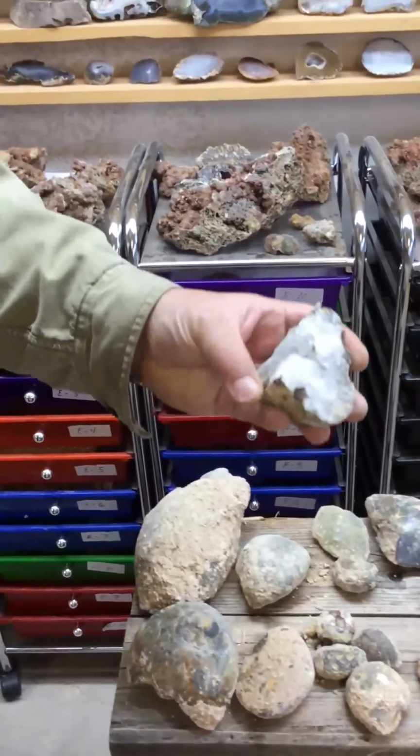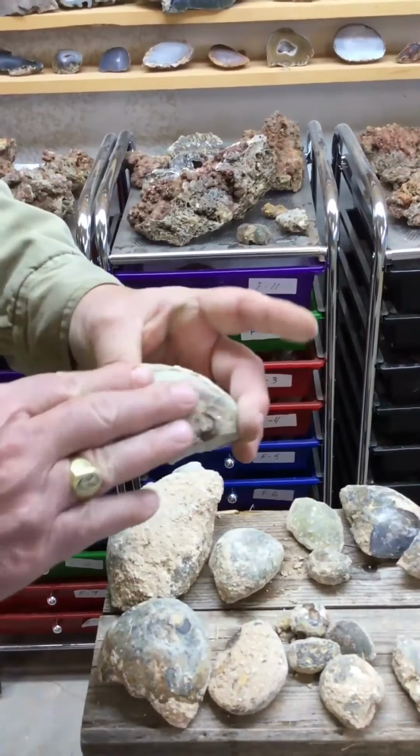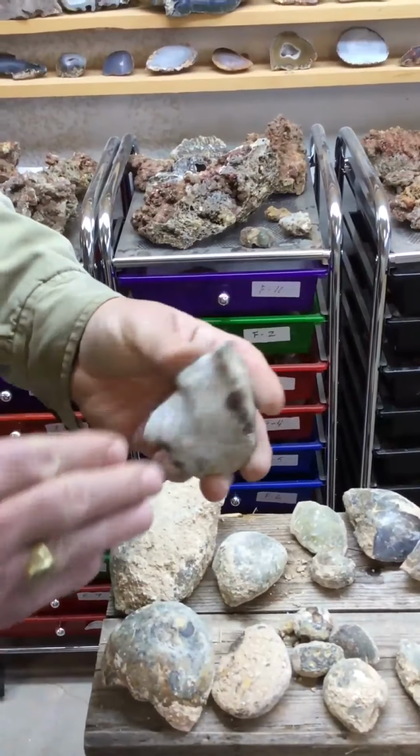This is one that I found yesterday that was broken open by equipment. You can see the green exterior and the crystalline center. These are examples of ones that I have found that have been cut and polished. This is an amethyst geode. You can see the amethyst crystals, and it also has attached to it an interesting little banded blue agate.